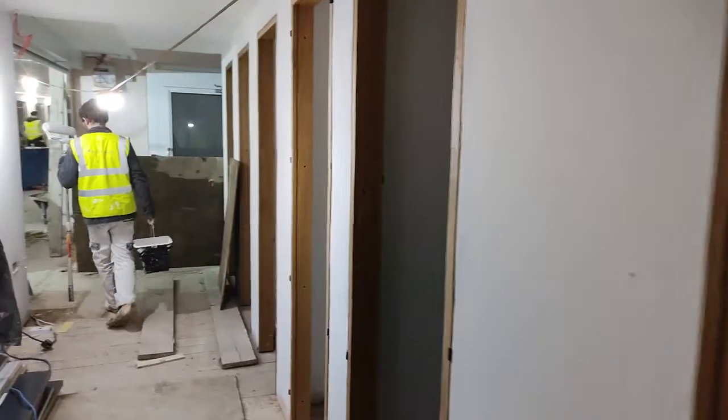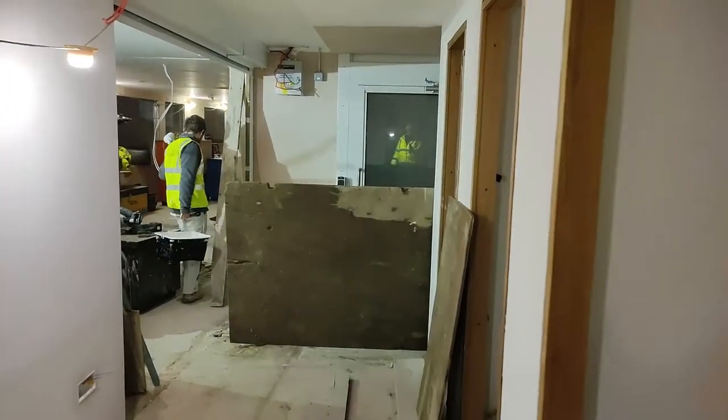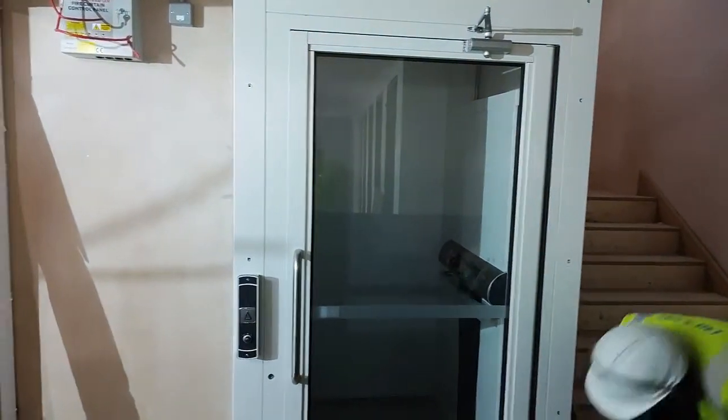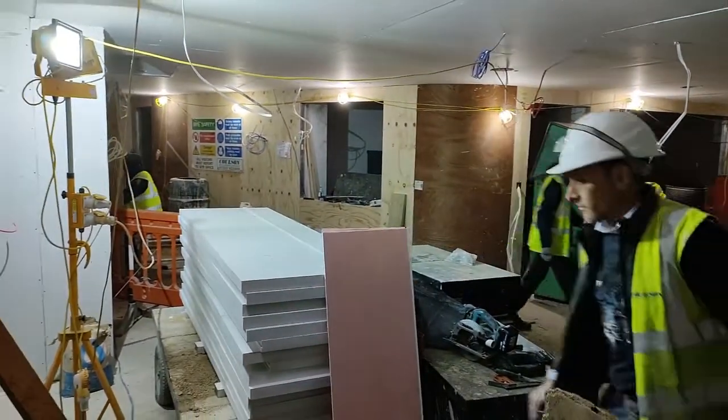And this is our disabled shower space at the far end. As we spin around, directly in front of you, you can see we have the lift that's now installed, along with the staircase. All those pinch points came together, worth all the checks in the end.